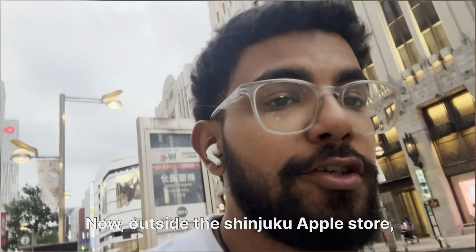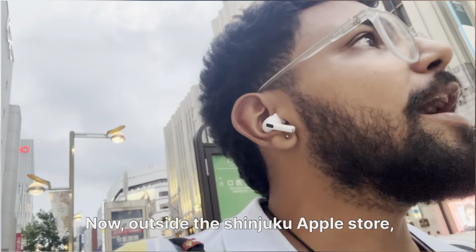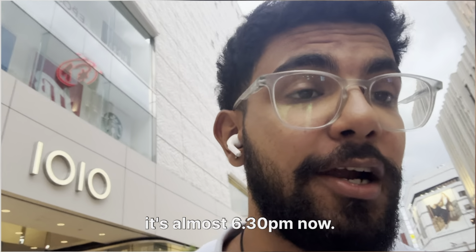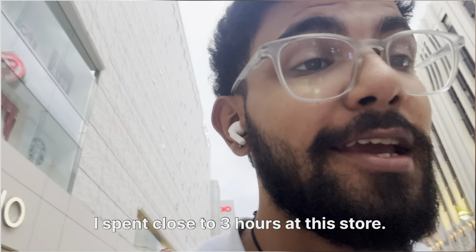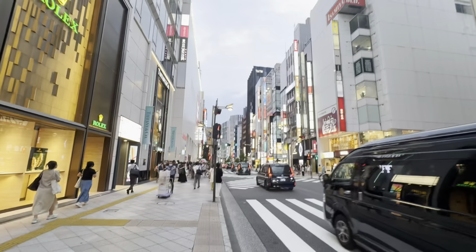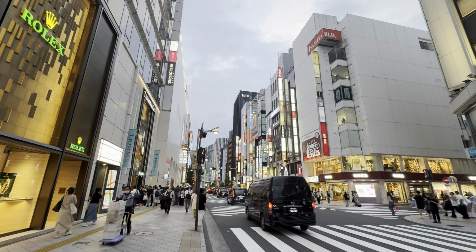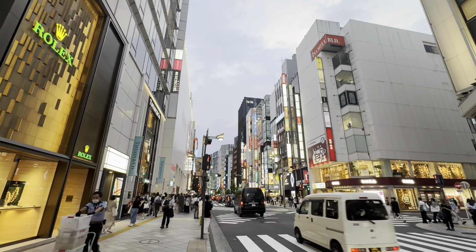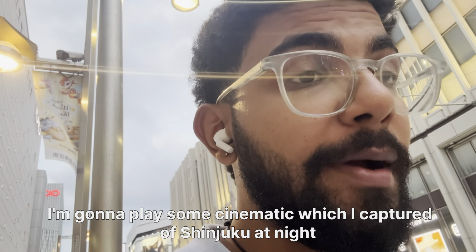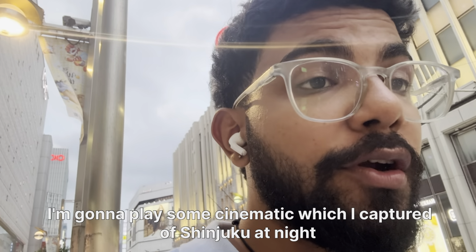Now outside the Shinjuku Apple store, it's almost 6:30 p.m. now. Spent close to 3 hours at the store. Was also checking out the Apple Watch. Now I'm gonna play some cinematic which I captured of Shinjuku at night.